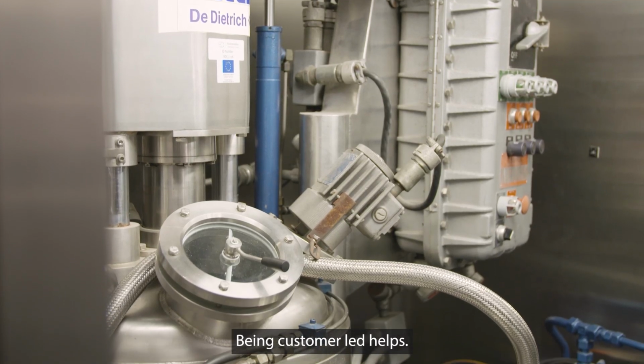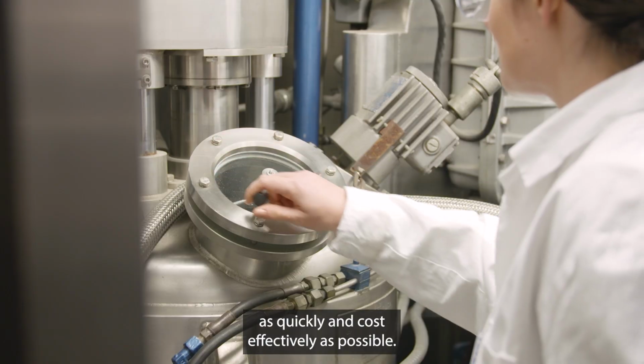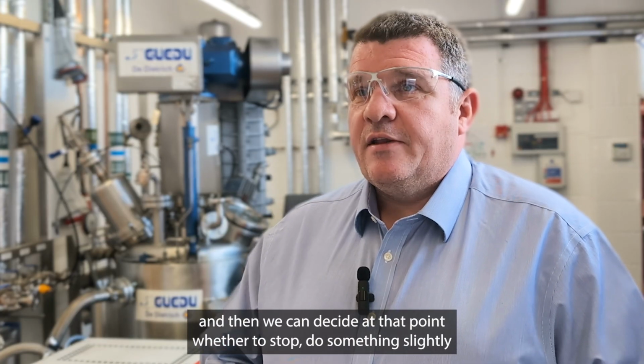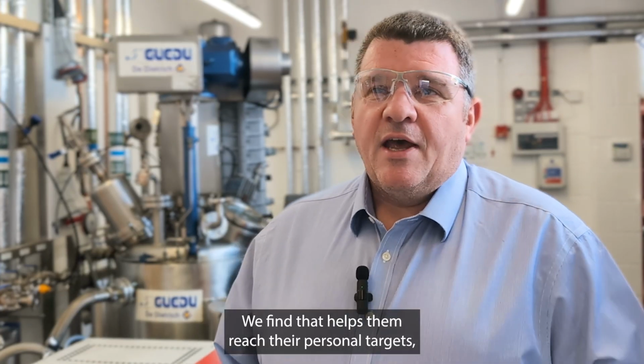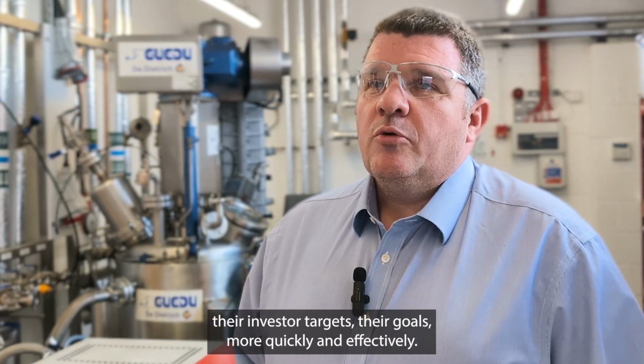Being customer-led helps, so helping them get to their minimum viable product as quickly and cost effectively as possible. Inevitably during a process things will change, things will move, and then we can decide at that point whether to stop, do something slightly different, or carry on the plan that we were originally on. We find that helps them reach their personal targets, their investor targets, their goals more quickly and effectively.